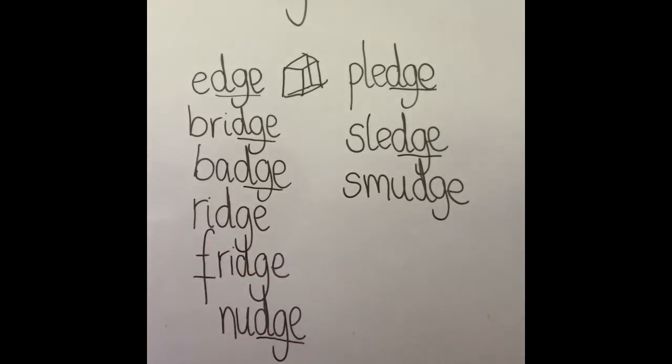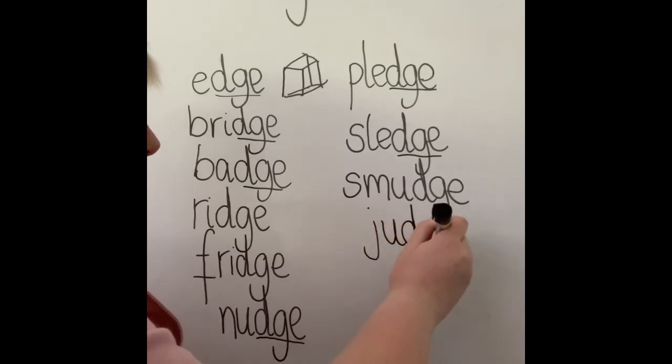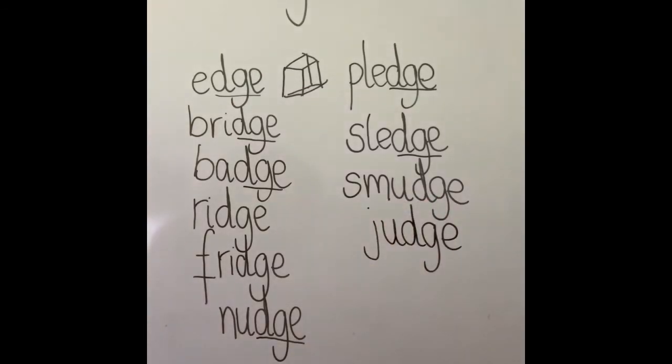Smudge. 4 sounds. Ooh. Next word is the name of a person who wears a funny wig sometimes. It's probably only really in TV shows. And a big cape. He or she is a judge. They have a very important job. They make big decisions on whether a person is innocent or guilty of something.